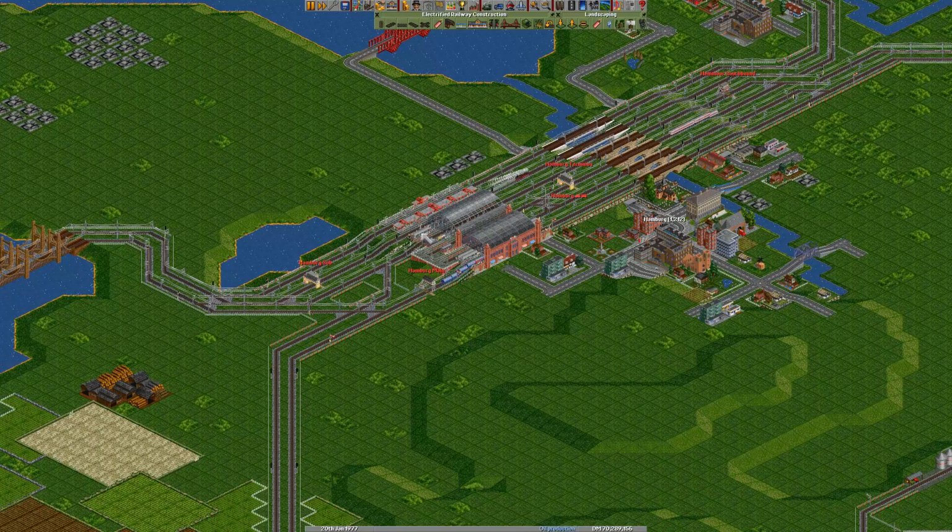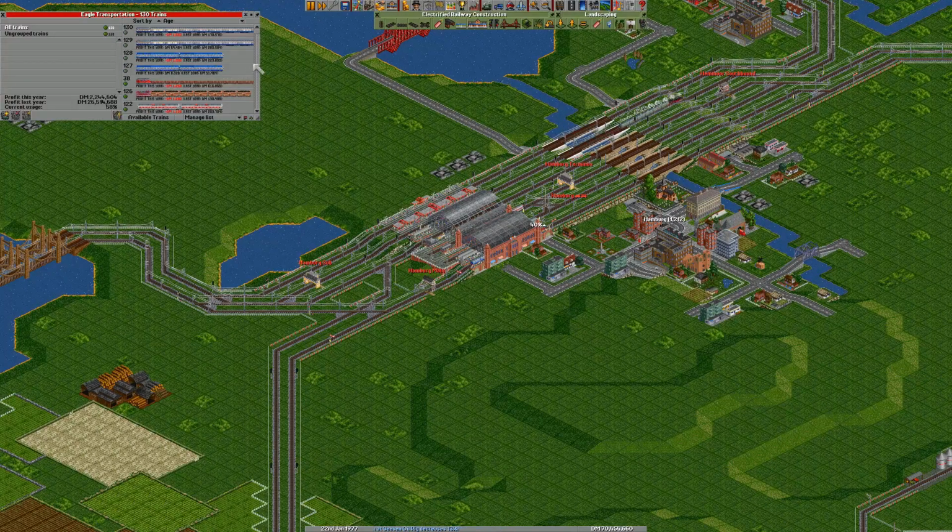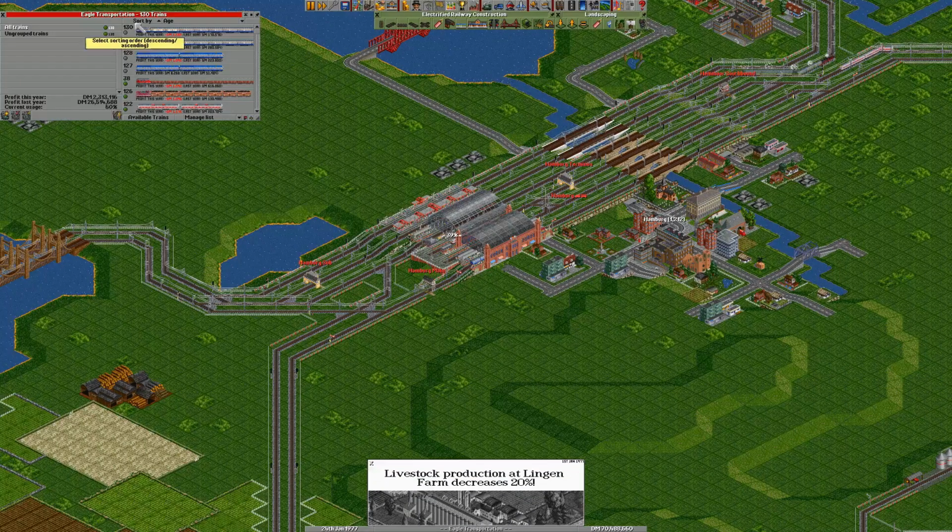But yes, so last time I discussed the death of Steam, and quite appropriately we got a message complaining about one of our particularly old Steam trains. No, let's sort it the other way. You're making a lot of money, good for you.